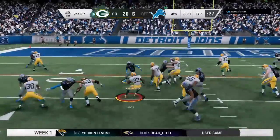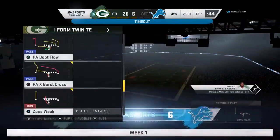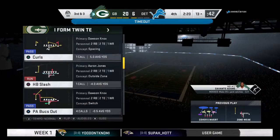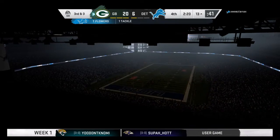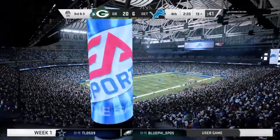Again, it's Jones. Able to fight for about 4 yards there to the 13. And this defense here going to burn their second timeout. But you can also factor in another timeout that they'll get when the clock stops at the 2-minute warning.